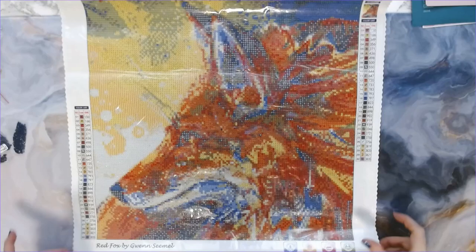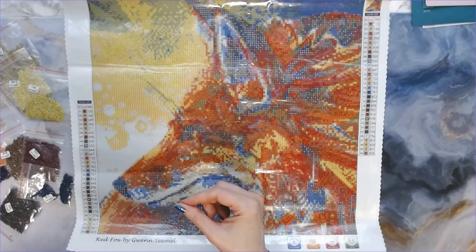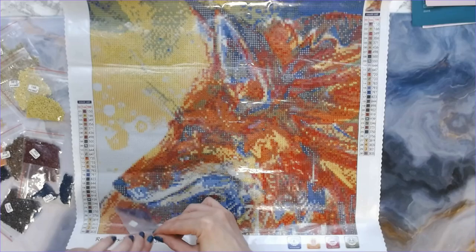I just found that's a dark. Okay, wait a minute. That's a dark purple drill. So is that bag open? Let's see. What color is that one? Is that this one? I think it's that one. We're gonna go with it being that one.